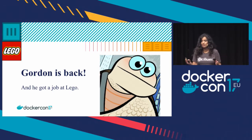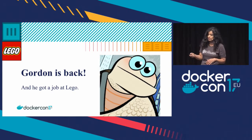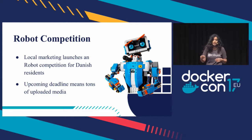So now we're at DockerCon in Copenhagen, and he actually got a job at Lego. So let's find out what he's doing at Lego. His first project is supporting this robot competition, which is supported by these microservices on the back end. It's been launched by the local marketing team, and it's specifically for Danish residents. All these Lego lovers want to build and code with these Lego robots, and then upload their images and videos to the website. The upcoming deadline is coming up, so they're expecting tons of media to come in.